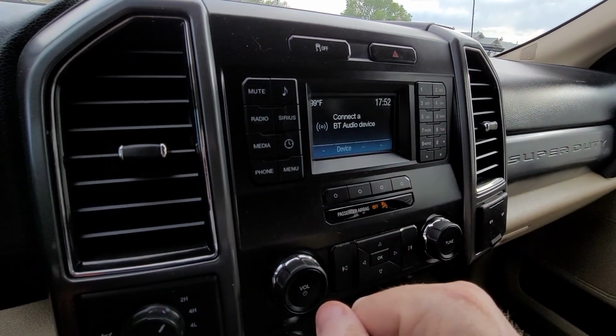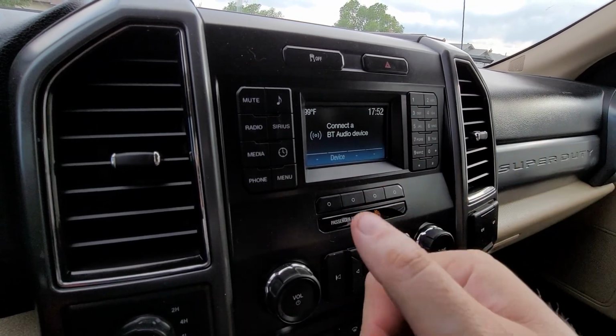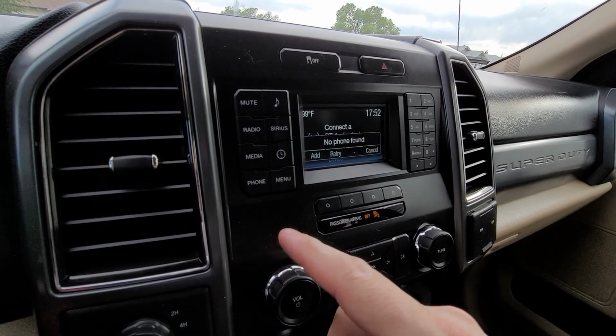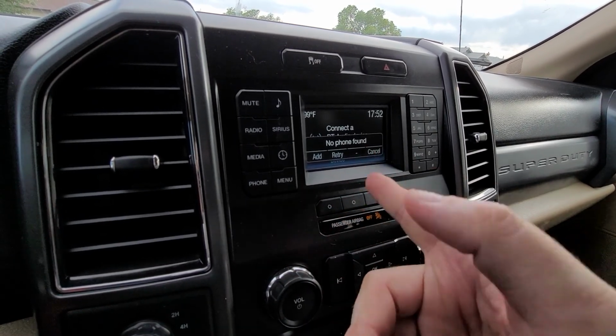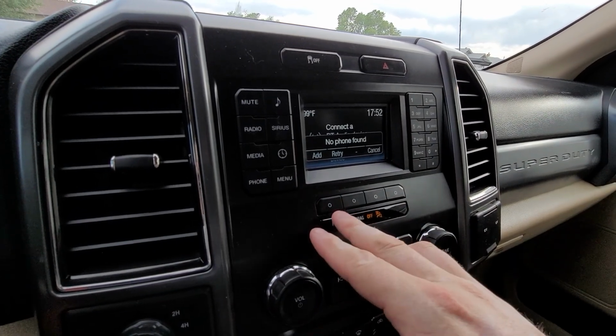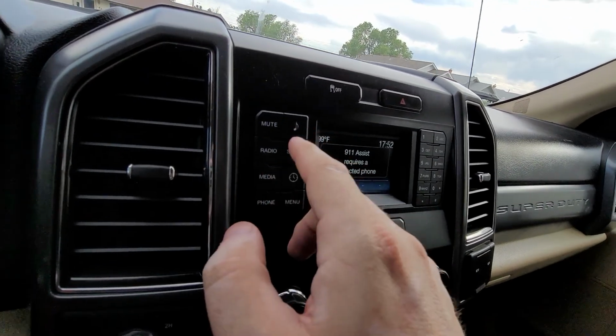It's got the MyFord Sync on it, but it's more or less a basic radio. It doesn't do Android Auto, CarPlay, anything like that. So it's just saying no phone found because I turned my Bluetooth off because I didn't want it to mess with the microphone. So cancel for right now.